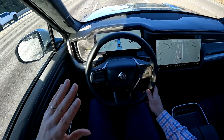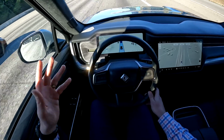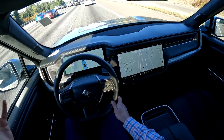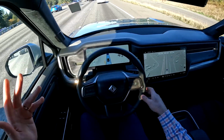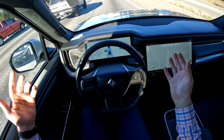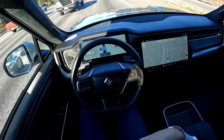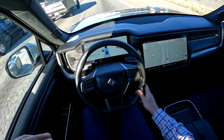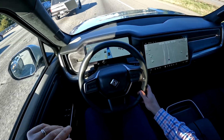ADAS systems really make a huge difference driving on the highway like this. To me, I love driving, but this type of driving on the highway is almost torturous. So having these ADAS systems pretty much takes the whole workload of driving off me and just puts me in supervisor mode. Obviously you still have to pay attention. It's telling me to keep my hand on the wheel. It really makes such a big difference.